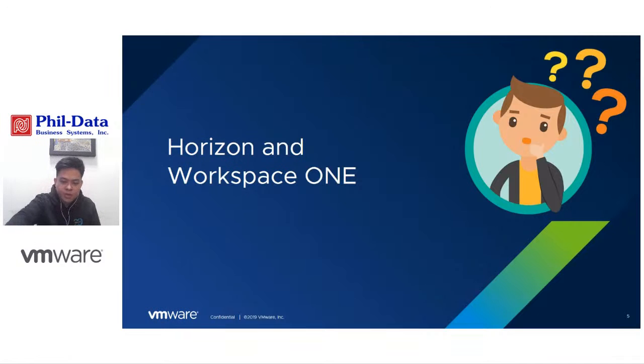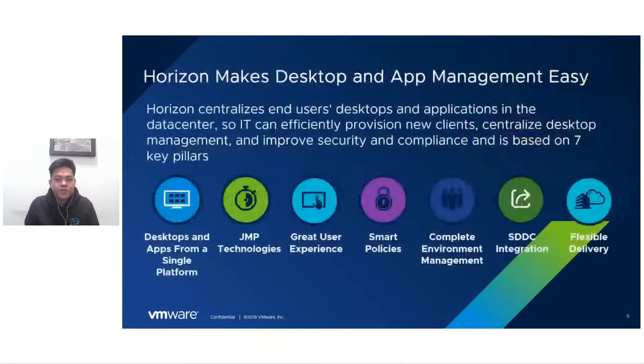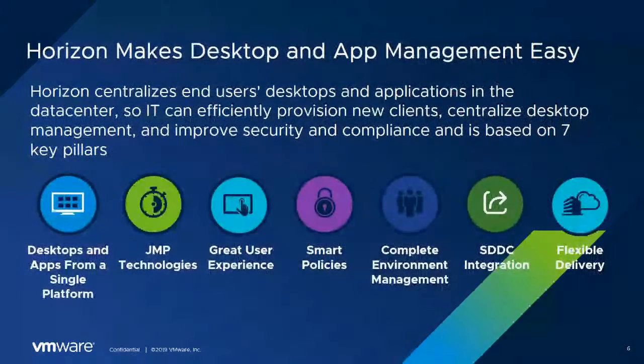Okay. Now let's take a closer look at what VMware Horizon is. It says here that VMware Horizon makes desktop and app management easy. It centralizes end users' desktops and applications in the data center, so IT can efficiently provision new clients, centralize desktop management, and improve security and compliance based on 7 key pillars. So what are those 7 key pillars?